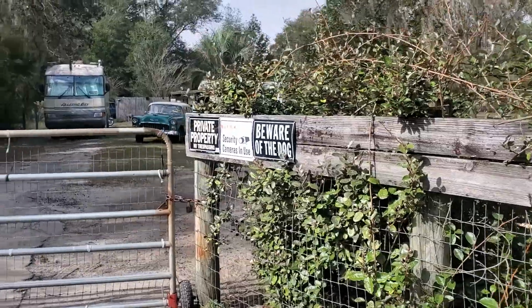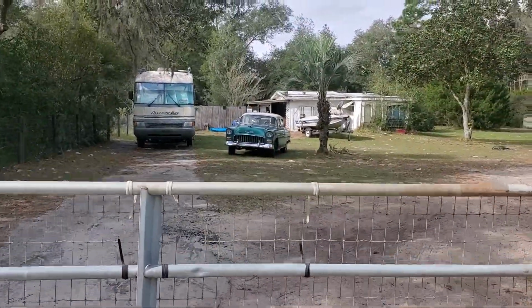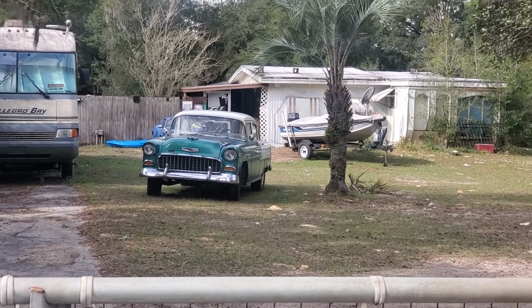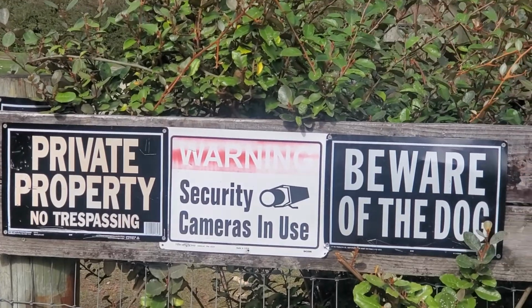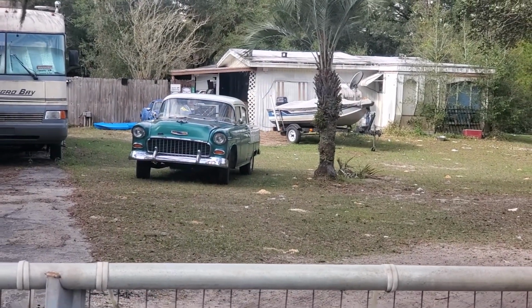I'm out here in Tropicana Springs, Florida, just driving around the back roads. And I have no idea how I do this, but check this out. A 1955 Chevy 4-door, which is absolutely cool. Just driving down the street and see this bad boy parked there. Trying to notify the owner. If you look, there's the dog. There's some signs. But I think it's so cool, that car.